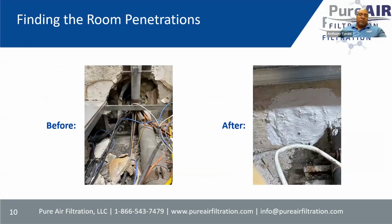Okay, here is just a before and after photo of room penetrations, and how important it is to seal them up. The photo is pretty self-explanatory.